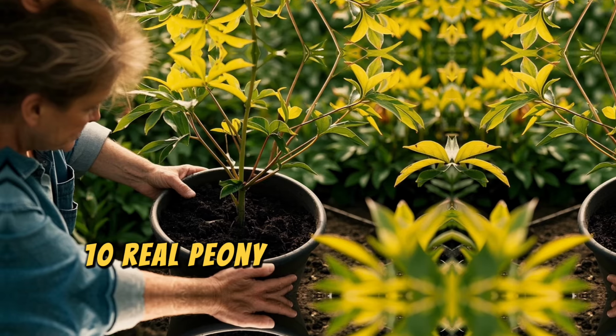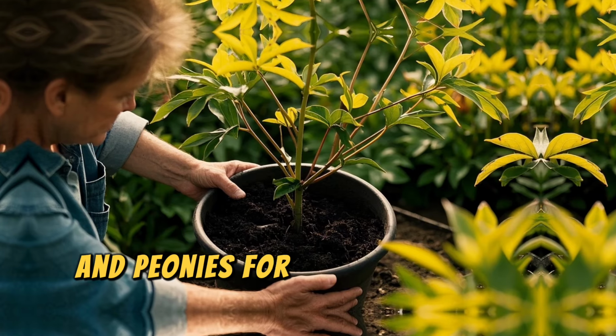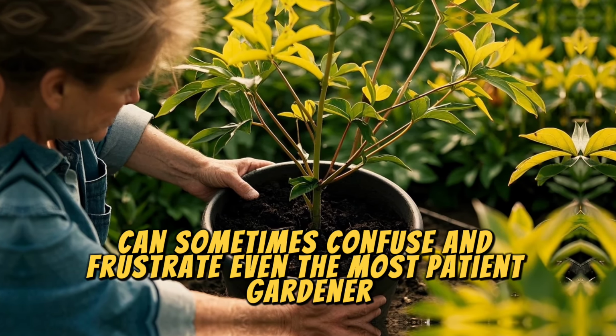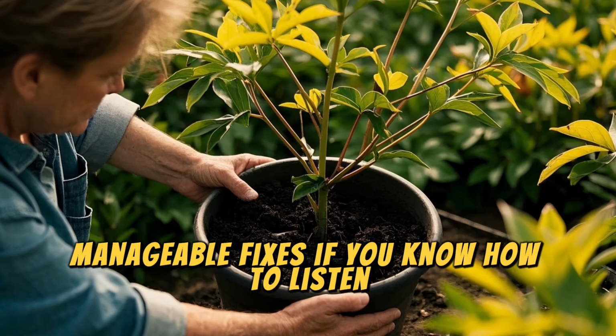10. Real peony problems and real fixes. Even the most breathtaking flowers have their bad days, and peonies, for all their elegance, can sometimes confuse and frustrate even the most patient gardener. But here's the comforting truth. Most problems have gentle, manageable fixes, if you know how to listen.